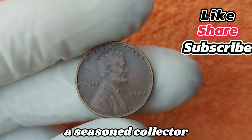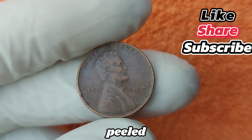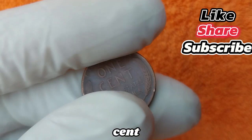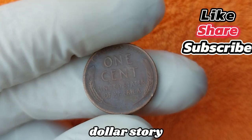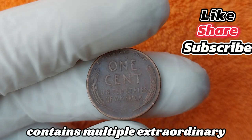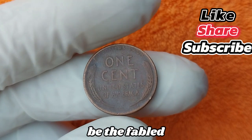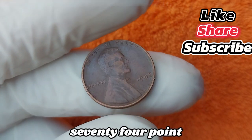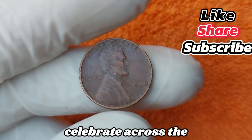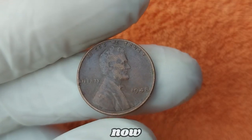So, whether you're a seasoned collector or a curious newcomer to the world of coins, keep your eyes peeled. That dull-looking penny at the bottom of your drawer might not just be worth 1 cent, it might be hiding a $1 million story. Or, if the stars align and that coin contains multiple extraordinary errors, pristine condition, and proven provenance, it might just be the fabled $74.5 million penny that collectors dream about, hunt for, and celebrate across the globe. The dream is real, and it could be sitting in your palm right now.